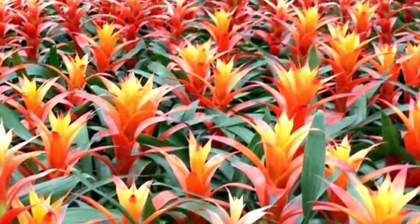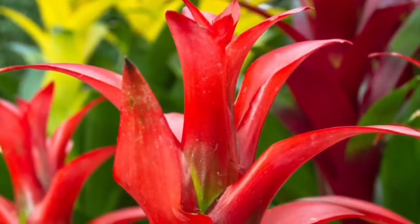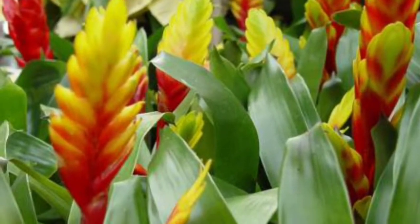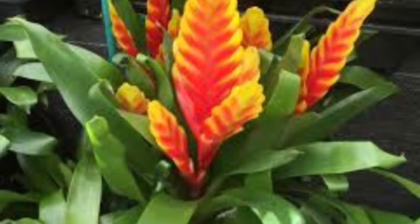Number 9 on my list is the Bromeliad, and there are around 3,000 species and unfortunately about as many ways to care for them as there are varieties. There are a few general principles that remain the same. They're more tolerant to drought than overwatering. They like higher humidity, and the light depends on the variety. So unfortunately, you have to do your research on exactly what variety of bromeliad you have. But generally, they like bright light.